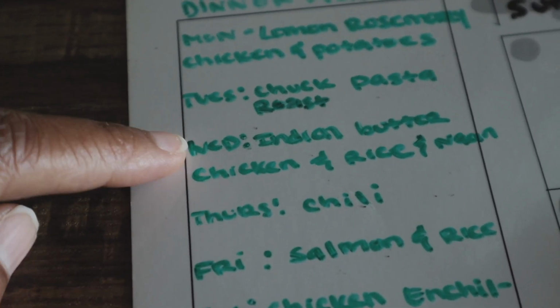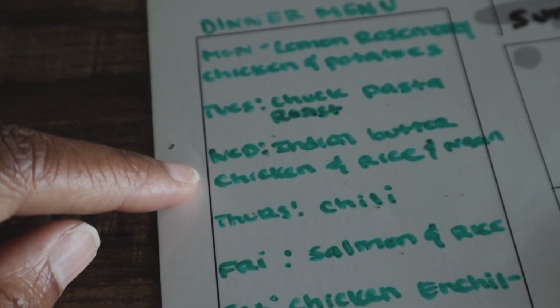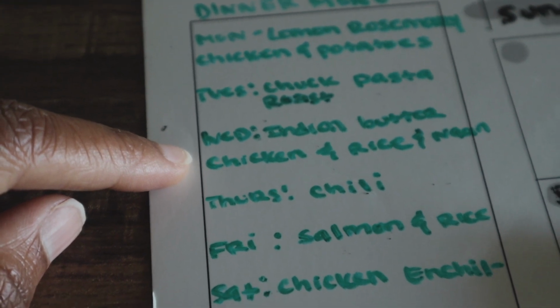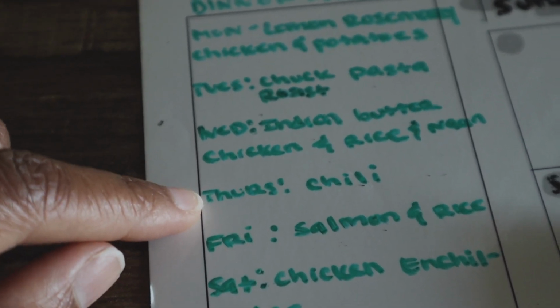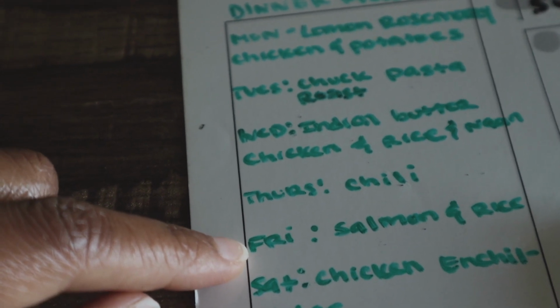Wednesday, I'm thinking of doing an Indian butter chicken and rice, and then I want to make a homemade naan. That just sounds so good, and I feel like I've been craving it for a few weeks now. Thursday, I want to do chili. And then Friday, I want to do salmon and rice.